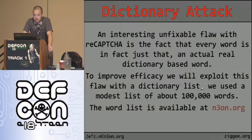Okay, so an interesting unfixable flaw with reCAPTCHA is the fact that every word is in fact just an actual real dictionary-based word. So to improve the efficacy, we'll exploit that flaw with a dictionary list. We use a modest list of about 100,000 words, and you can find it on my website.